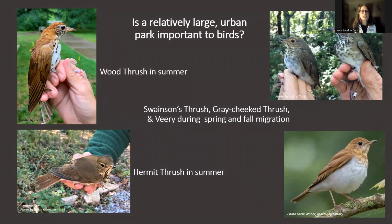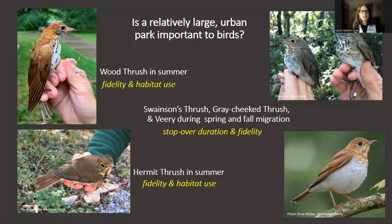So we have wood thrushes in the summer, Swainson's thrush, gray-cheeked thrush, and veeries during spring and fall migration, and then hermit thrush in the winter here. They're definitely not here in the summer.